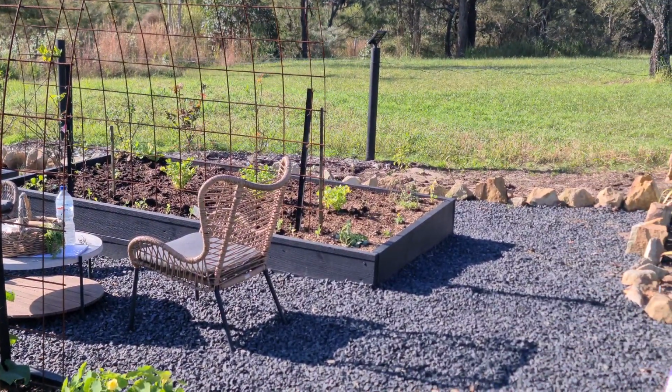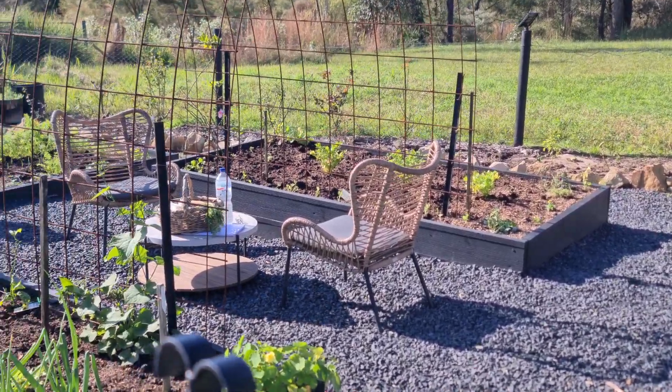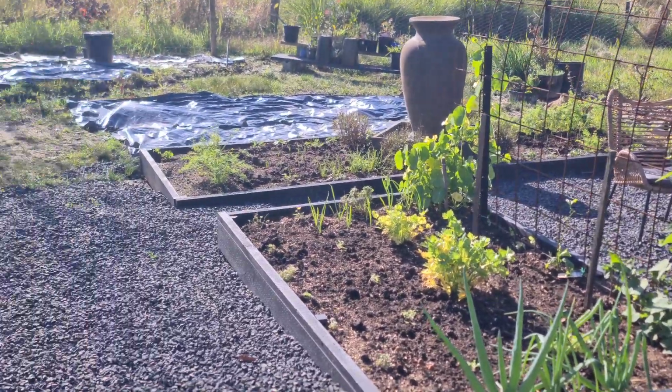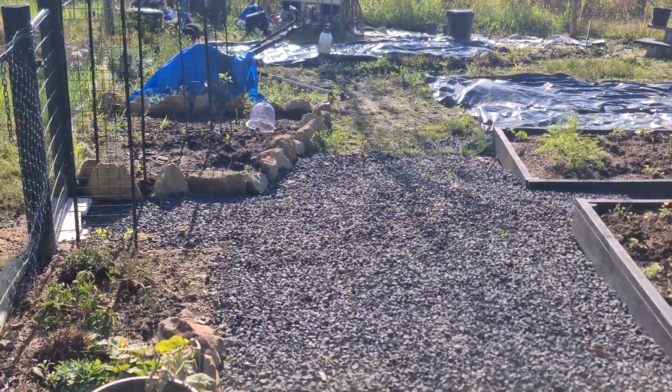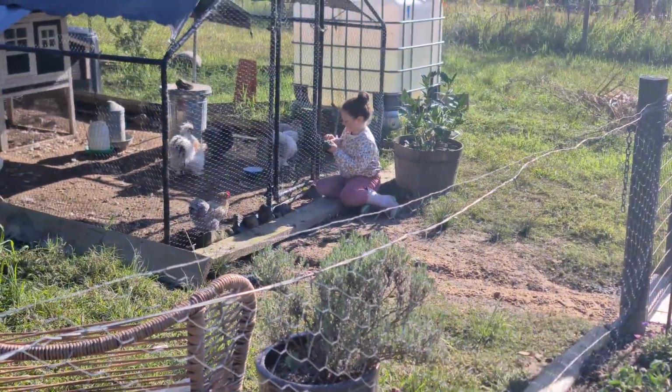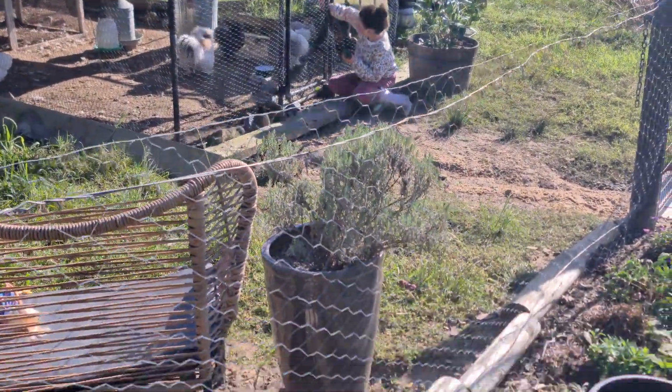And for about 5 months, we weren't actually able to come down into the garden very much because we had torrential rain in New South Wales. I'm not sure if you saw my video on the flooding, but please excuse if there's any noise in the background. It's the little one playing with the chickens.